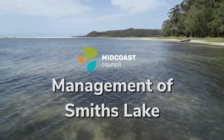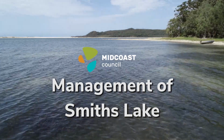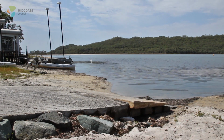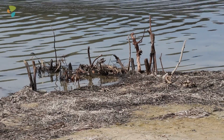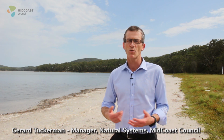Smiths Lake's what's called an ICOLL, so it's an intermittently closed and open lake. It opens in response to rainfall in the catchment. So it's actually got a small catchment. It's only a little bit over 20 square kilometres and the lake surface is about 10 square kilometres. So the lake is very much a function of the wetness or how much rain we get in the catchment.